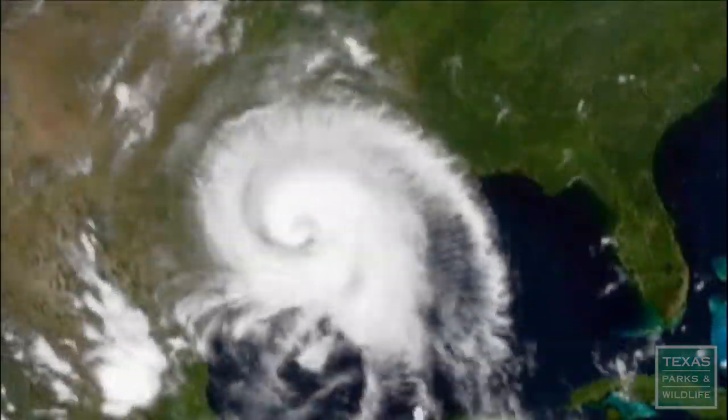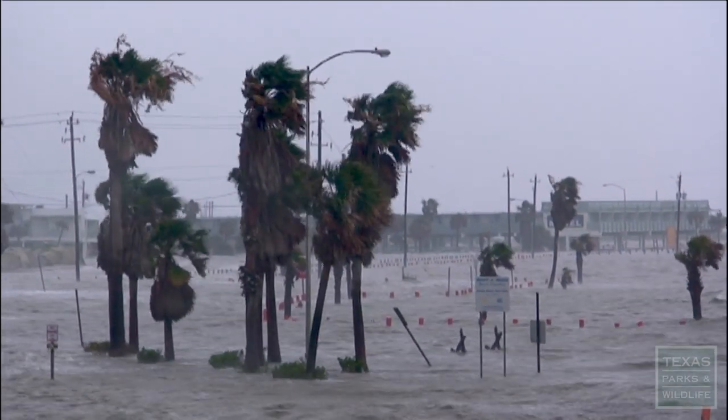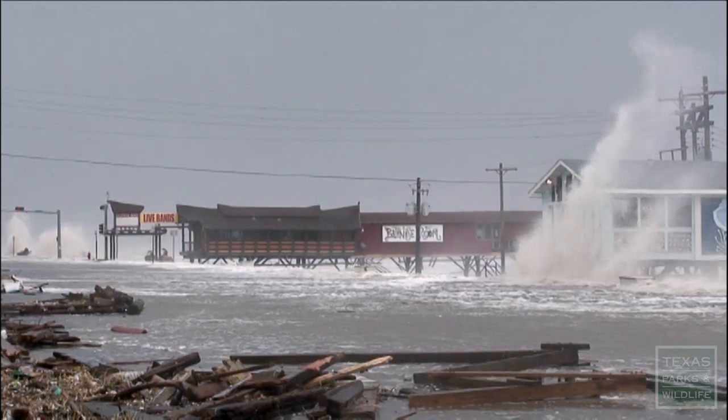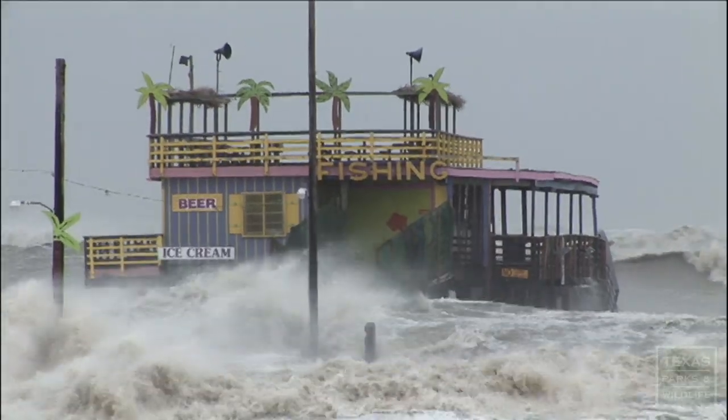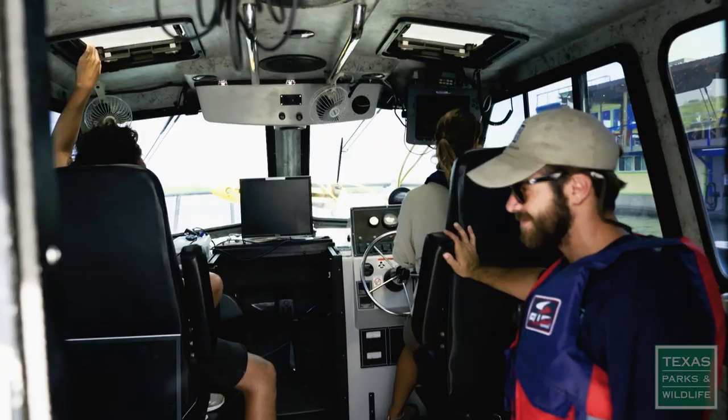commercial. After Hurricane Ike, when we lost over 50% of the oyster reefs in Galveston Bay, the disaster money was utilized to come back in and try to restore some of those. And so we were able to add staff to a team, and it was specifically to build a habitat assessment team.